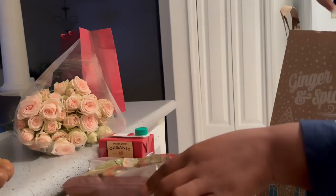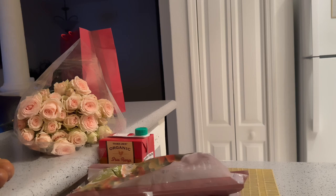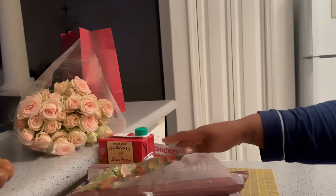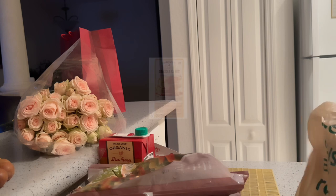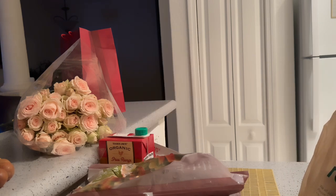Got two bags of those. And then I got these little chicken breast sausage patties. I was also looking for the pancake griddles. I put a picture and show y'all what I'm talking about. But they didn't have any. And he said they won't have no more in stock until January. So I think I'm going to go to another Trader Joe's and look for one.